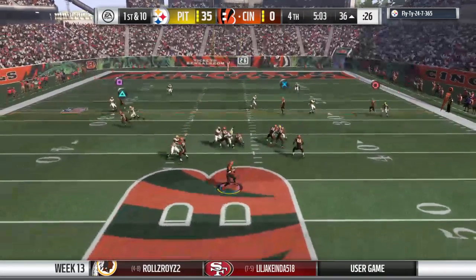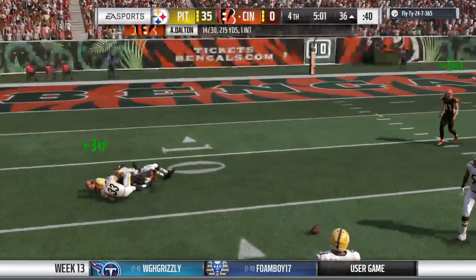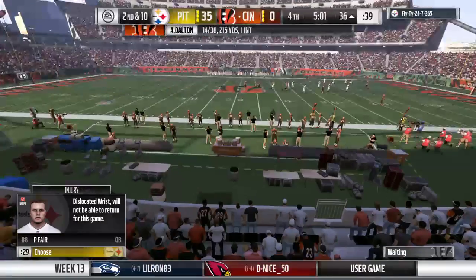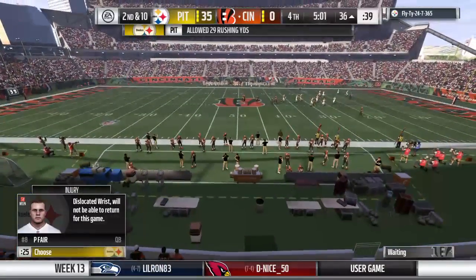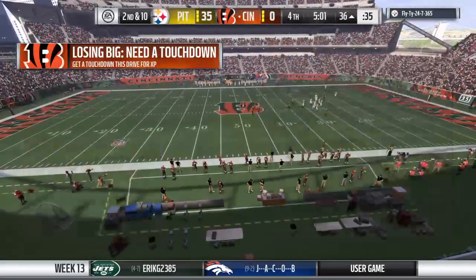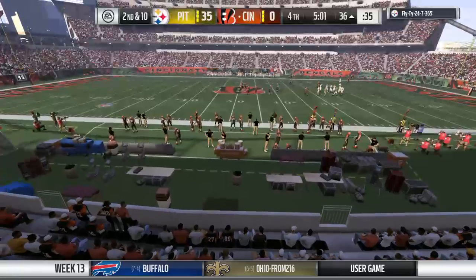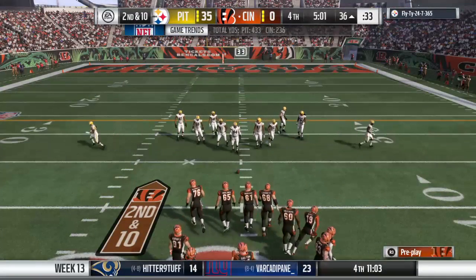Their D gets the INT. Now what can Dalton do? He couldn't quite hold it. Got hit. Ball pops out. Incomplete. Offense looking to avoid a 3rd and long. It's 2nd and 10.